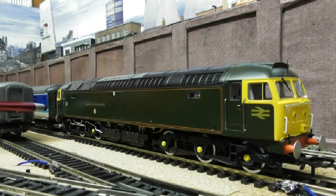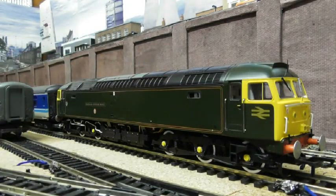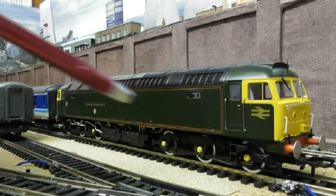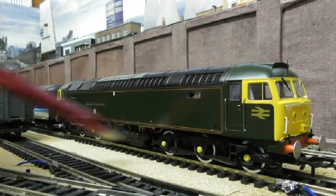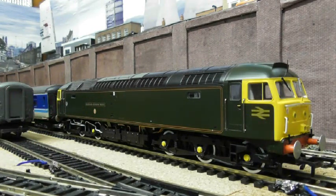Etched brass nameplates and number plates are supplied in the kit, as is a BR logo. I've not applied these yet, but I will do at some point in the new year. She has the yellow axle covers and the white wheels, although they haven't painted this axle cover here yellow. I don't know why, because on the other ones it has been done like that.